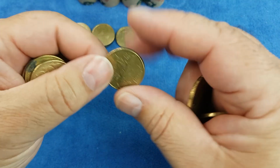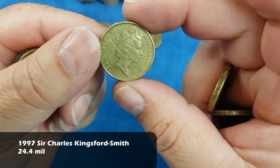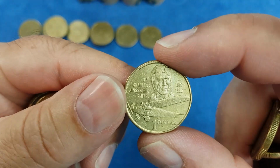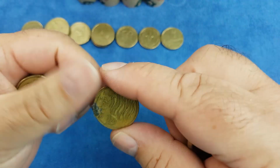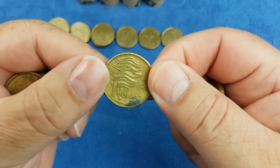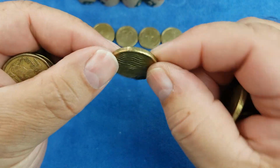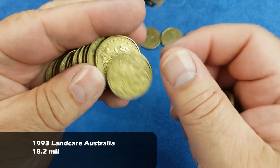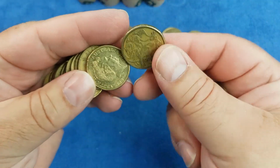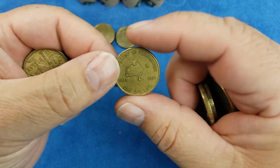And we have a 1997, which is the Sir Charles Kingsford-Smith. That's not in bad nick either, which is good. You can see that from the rolls that this is yuck. I don't like whatever that is down there, but that's a Landcare coin from 1993. I don't want to touch that very much. That's a bit sticky. Yeah, lost my train of thought. Excellent.